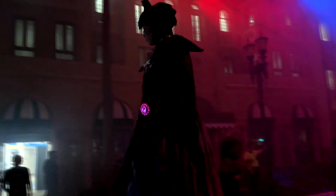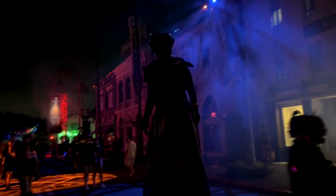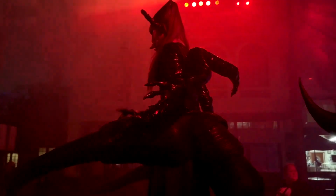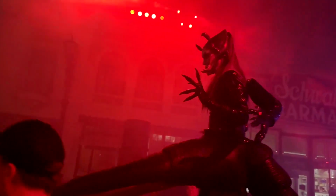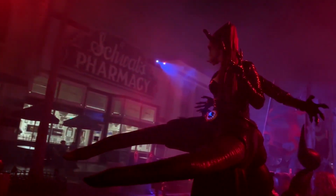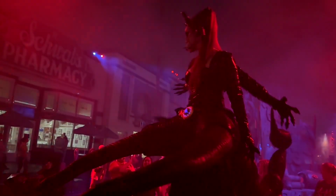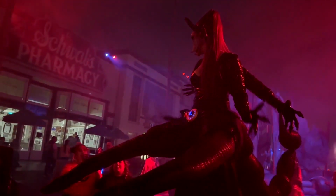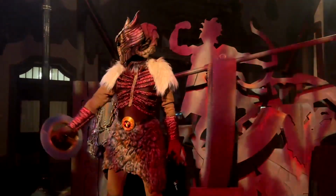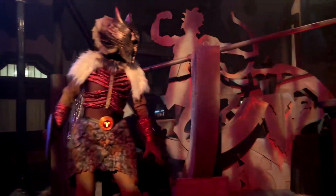There are a couple cool characters here and there, like she's pretty cool, and then there's a scorpion woman, which is right here, which is kind of cool. I wish all the arms moved, but this is very similar to what they did with a Spider Woman last year that had a bunch of arms in a much cooler scare zone. But this is called Dark Zodiac, and I don't get it. But I don't get it at all.